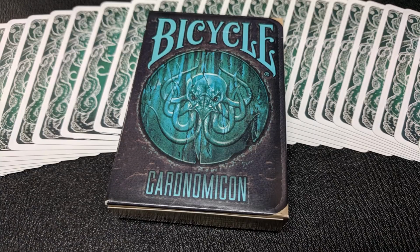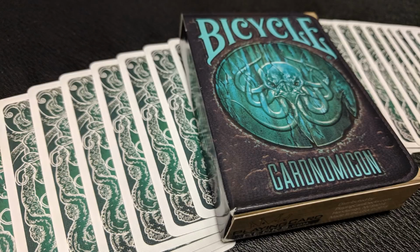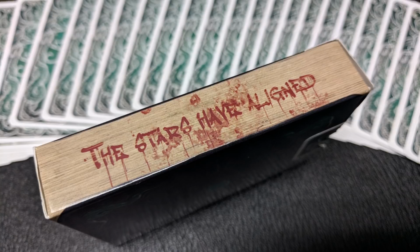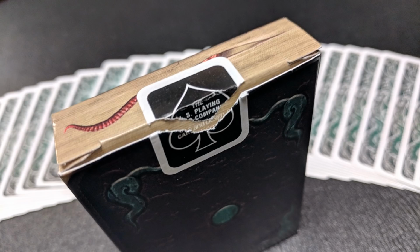The tuck case is all done in this dark gray, kind of like steel and organic matter. You got this turquoise ink. It says Bicycle across the top. You've got Cthulhu's face there in the center, and then Cardnomicon. One side says Cardnomicon with the 4 pips. The other side says The Stars Have Aligned in like dripping blood. The bottom has some ad copy for PlayingCardDecks.com, and the top simply has a thing. You got a standard Bicycle tuck seal. That's pretty much everything I can say about this tuck case. Let's take a look inside.